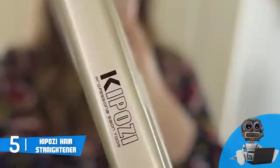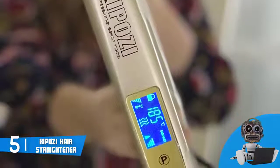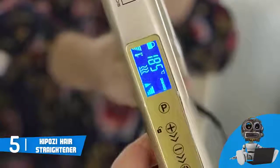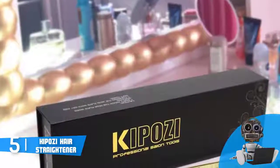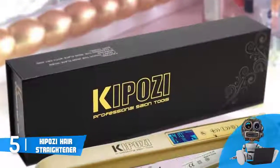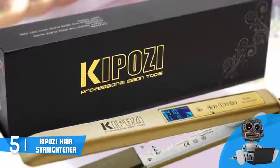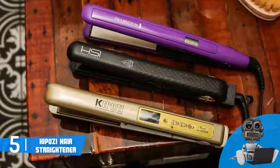which is useful for people that usually forget to turn off things, and who knows, it might even save your life someday. The plates are coated with titanium and that makes them fantastic at smoothing out even the frizziest of out-of-control hair. It has ceramic plates which are wrapped in titanium. This means that it can hold heat consistently and for a longer period of time. This will make the hair straightening process a lot easier and faster.